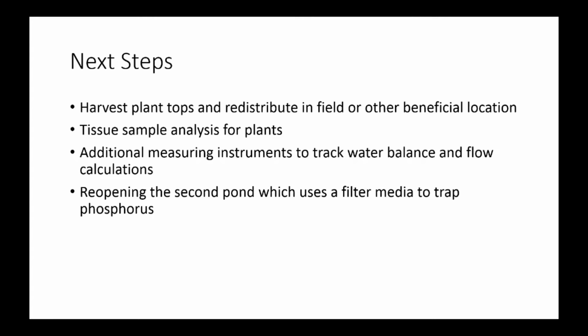We'll also be looking at some additional measuring instruments to track water balance and flow calculations. It's really important for us to have the flow calculations estimated correctly, because those are how we calculate loads. We look at the concentration and the flow to get our loads for what's coming in and what's leaving. So we have some additional instrumentation we'd like to test and continue to tighten those down.